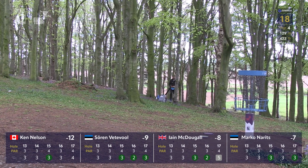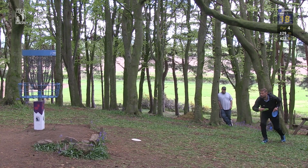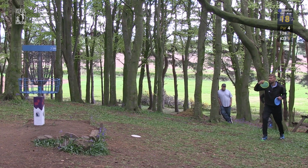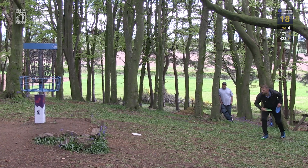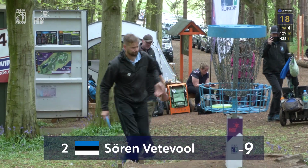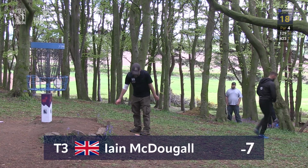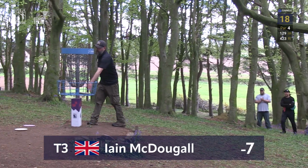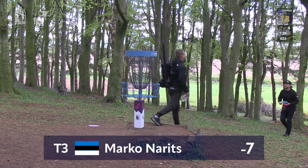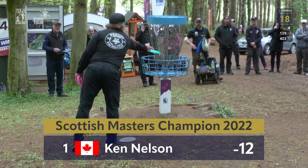Marko a bit low for the birdie. Unfortunate finish. See if Sören can get the comebacker. Solid putt. Great finish by Sören. That finishes him in 9 under. Iain with a disappointing 17-18, but he finishes the tournament 7 under, drawing with Marko also on 7 under. Great rounds. But it's those double bogeys and bogeys that sneak in the card.